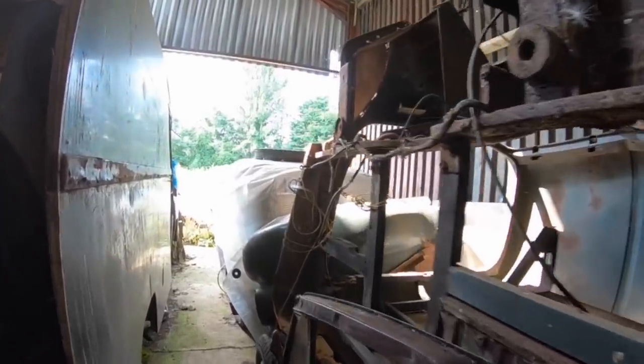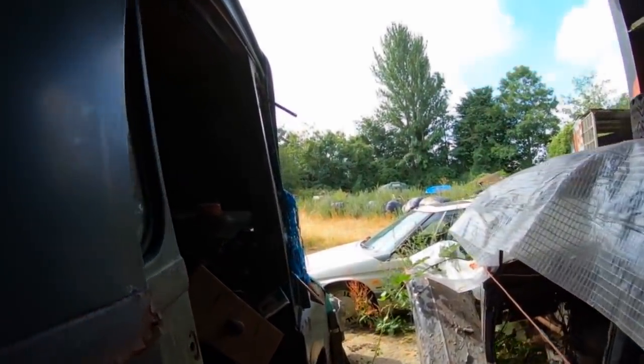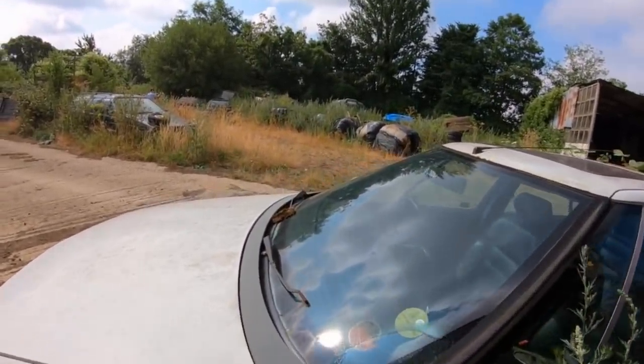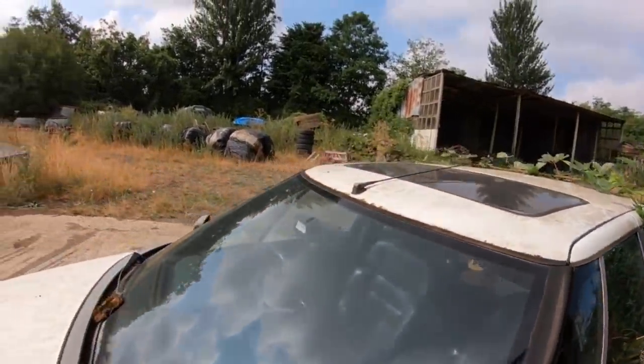Door. Wings. Bits of everything around here, guys. Sharp metal everywhere. If you haven't had a tetanus, maybe I'd recommend it before you come here. Turbo SD, full leather. I gotta say, them seats do look comfy.